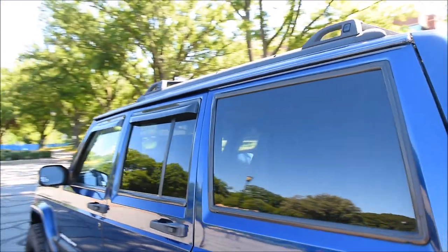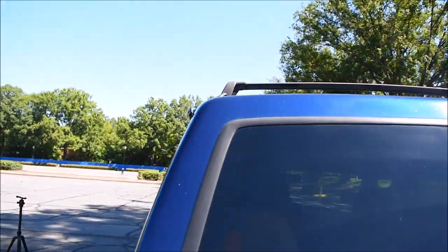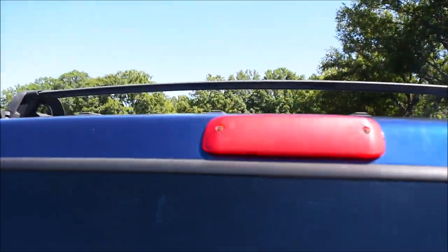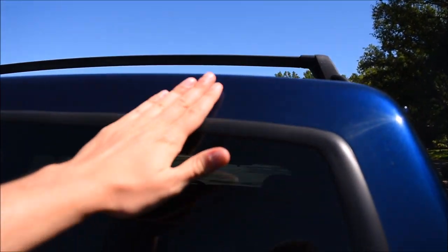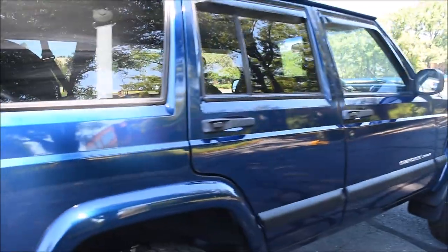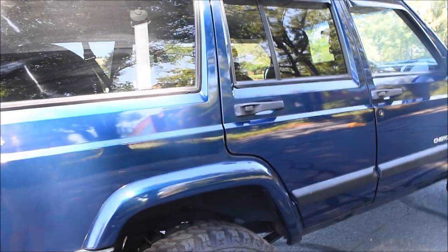If you look at it in direct sunlight, you can see a little bit of streaks here. Not sure how well it's going to show up on camera, but there's a little bit right here on top. You can kind of see where I wiped it. A little bit here on the window as well. But overall, just for a quick detail job, I think it turned out pretty well.